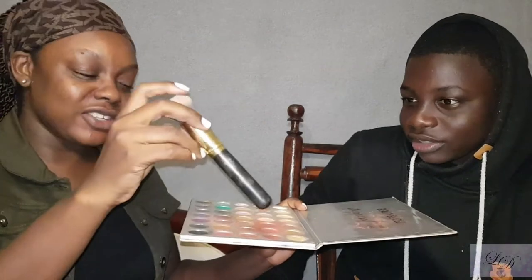Okay, I'm going to start with the basics. This one is, can you read? This one is powder. So powder always goes last. What kind of product is this powder? I don't know, but we're going to start with something. I don't know what this is. So basically he started with the eyeshadow palette, but he took a foundation brush to do my eyeshadow.